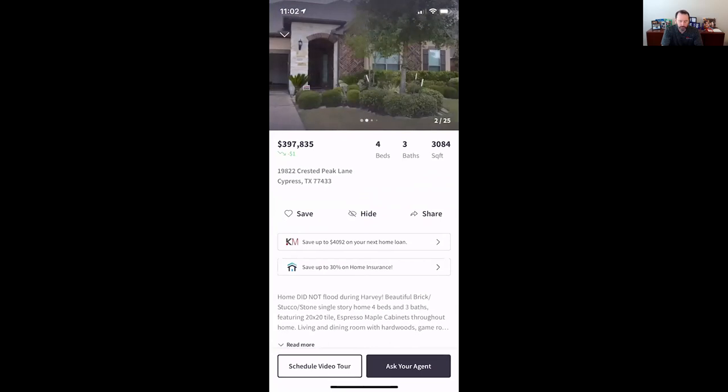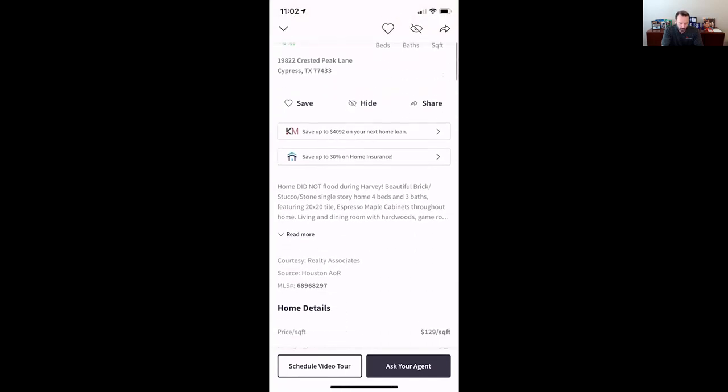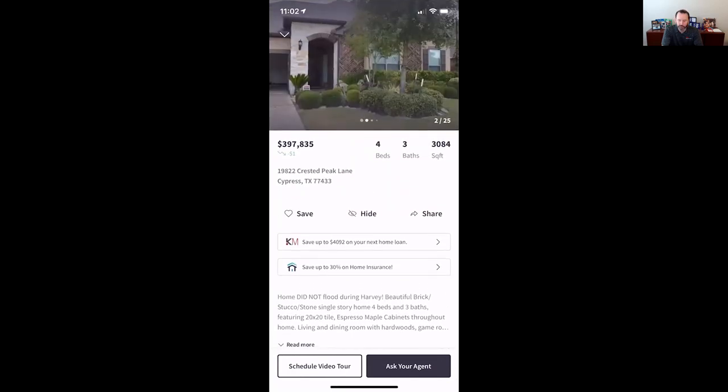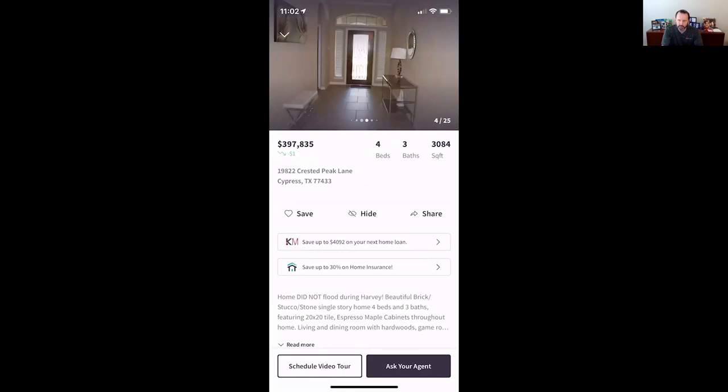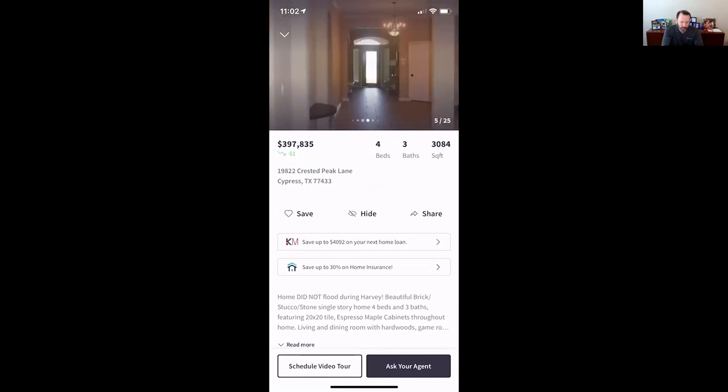You can see it's had a recent price decrease. So you can see there, right, the downward. Now I believe that is literally $1. I'm not sure why somebody would reduce a property by $1 unless they just were playing games. And yet I do believe that typically, if it's 1,000 or whatever it may be, it would actually say .00. But let's just say that this is not a property I'm interested in.